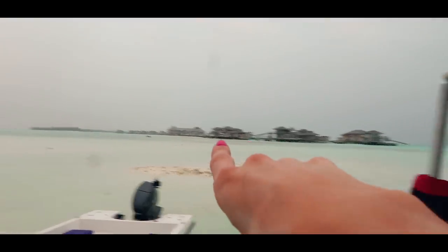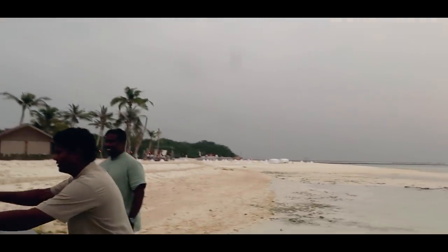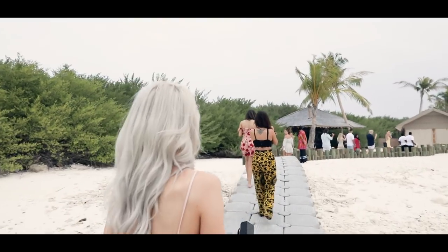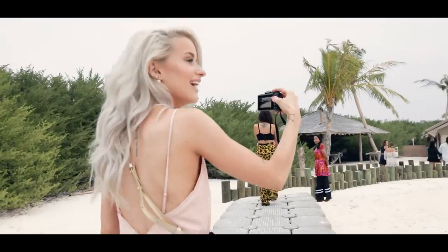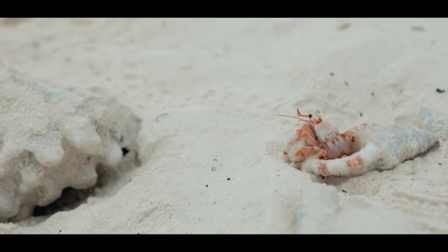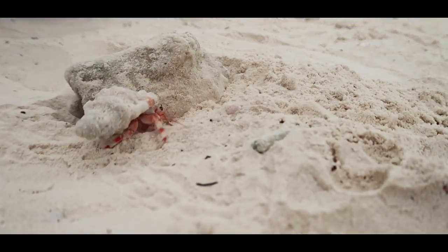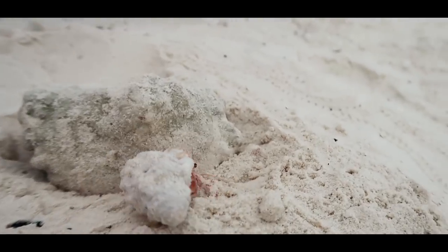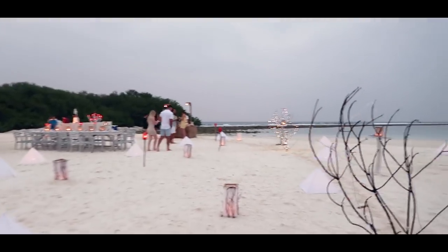But we're now on this different island, a little deserted island, that is where we're staying, obviously, and we just come across to here. And look, it's all set up for us, this little barbecue disco night. Oh, wake up, someone is calling you. Yeah, hello. Oh my gosh, he's so cute. Look at his little feet.